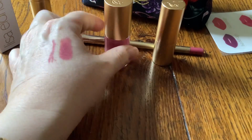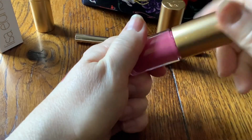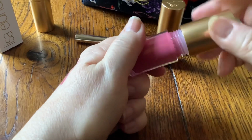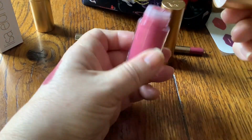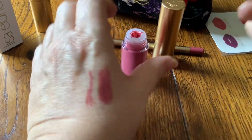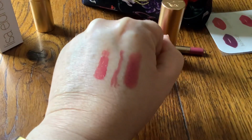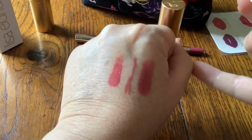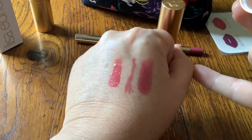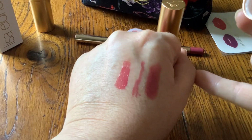Of course, I didn't. And then the lip gloss, which was included in the kit. I'm not a gloss fan, as you know. I find I don't love the texture. They don't last, and I just find them a bit sticky. But there it is. You can see well within the shade range. Very pretty. You can wear it on its own, or you can put it on top of the lipstick.